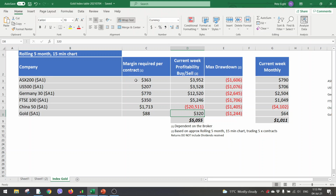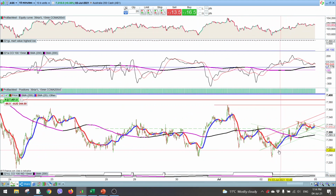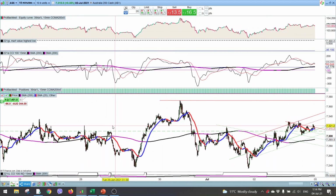Now for each of these, we're trading 5 contracts. So again, looking at a 5-month period on a 15-minute chart, we're trading 5 contracts, and these are the margins required per contract for each of these respectively. So again, looking back at the ASX for the week, this goes back to the opening of the trade back here, around the 28th of June.